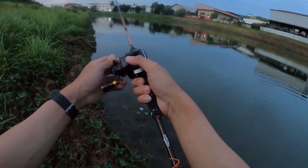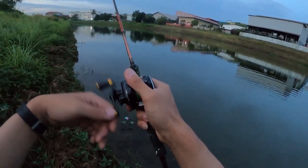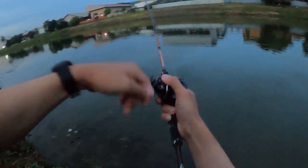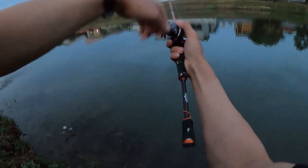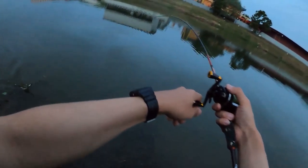Is that a count? Oh, another one. Another one. There are a lot of them. Oh, wait, no. I think this is a pickup bass. Oh no, it's a local snakehead.